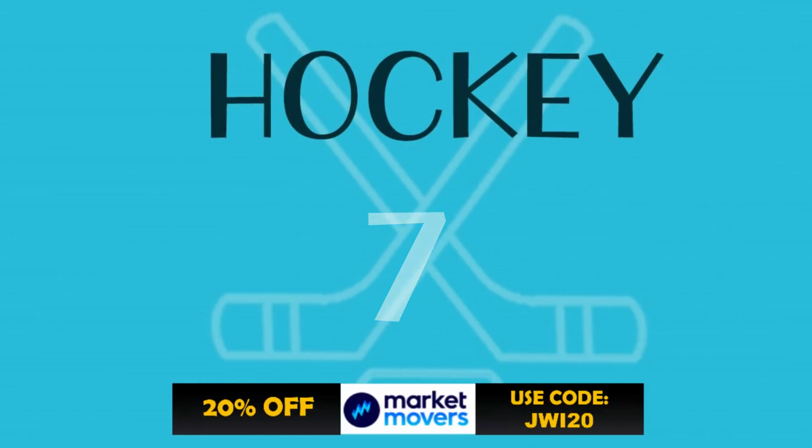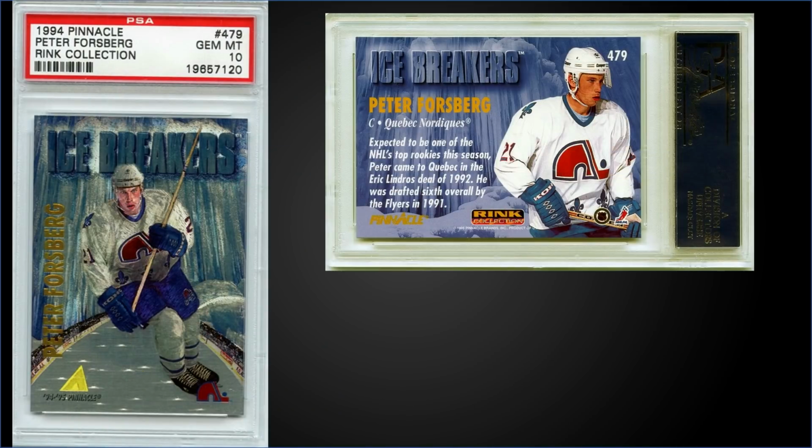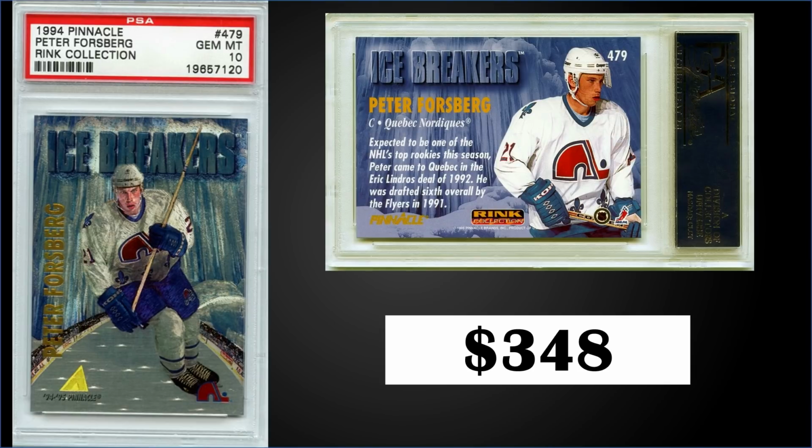In the number 7 spot from 1994 Pinnacle, we'll go back to the Pinnacle for Peter Forsberg's Icebreaker card. This is also a Rink Collection Parallel, graded gem mint PSA 10, sold for $348. That is a huge record sale. The previous high was $8.99 from February of 2018. Can you imagine picking up gem mint PSA 10s of parallels like this for under $10? This card in a gem mint slab is a pop of only 2, and these can be found in Series 2 boxes, and the Rink Collection Parallels are 1 in 4 packs, and as mentioned before, those Series 2 boxes sell for around $90 to $120.